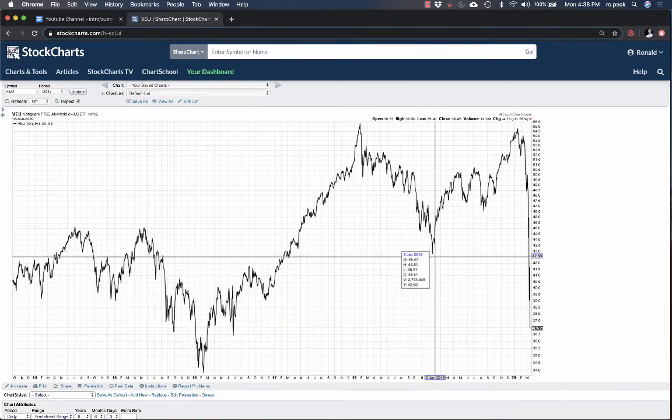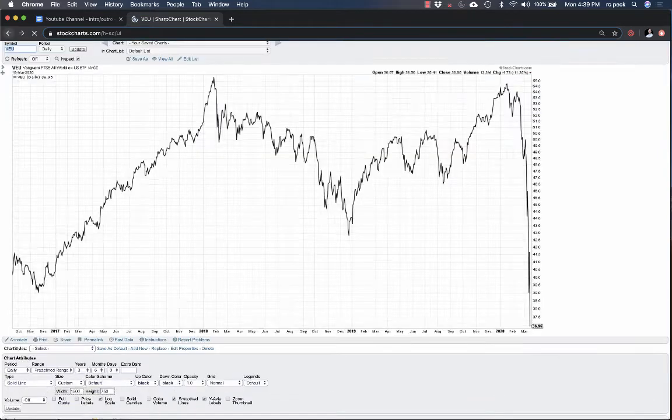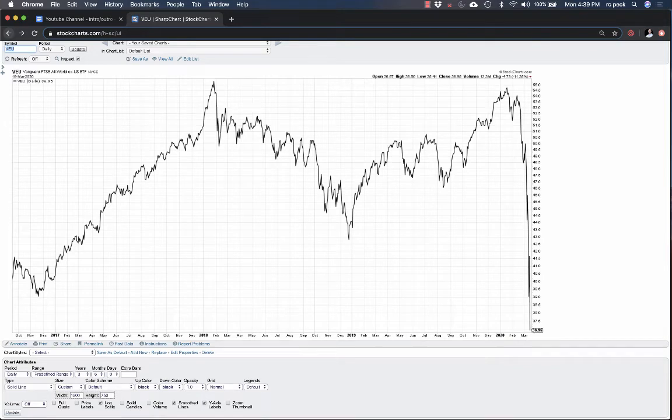And it didn't even stop here. It didn't even stop here. Again, I'm looking at VEU, which is an all-world ex-US ETF. And so now we have Europe looking possibly to its 2016 lows, and all-world ex-US looking to its 2016 lows. Let's look at China.